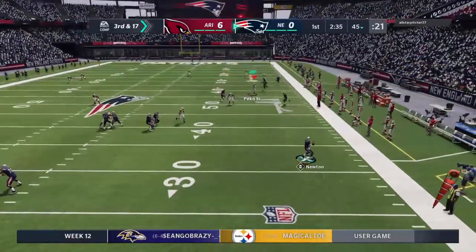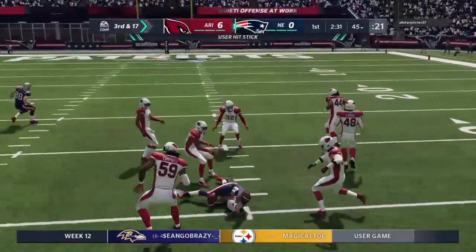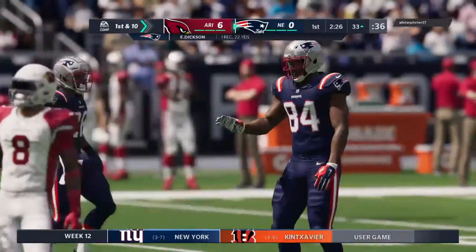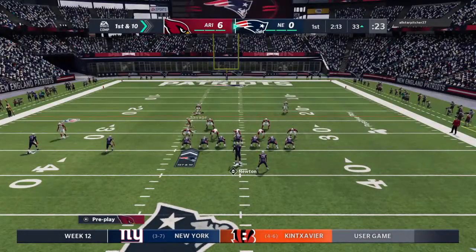Eluding the pressure right. Completes it to Dixon. And he will have a Patriots first down as they're able to get the 3rd down conversion. The defense shaking their heads, not aggressive enough, and they allow him to convert a 3rd and 18.